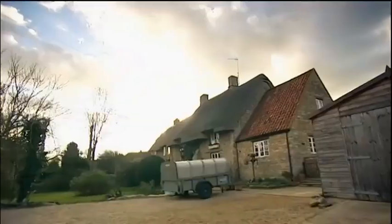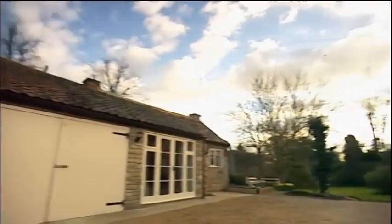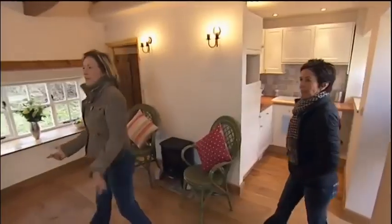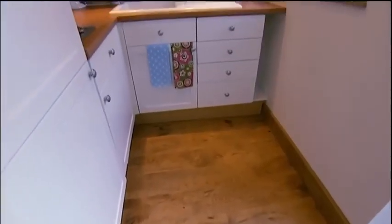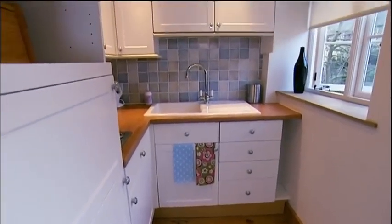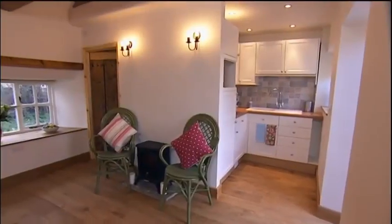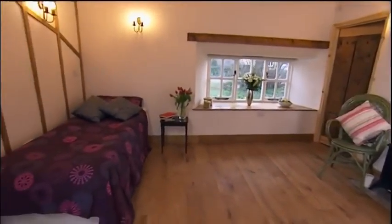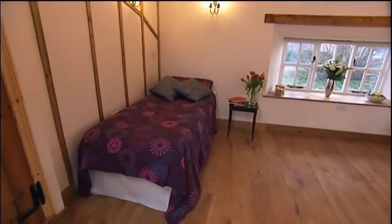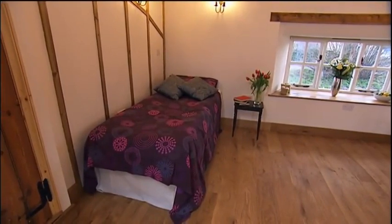There's no cash in there for an annex, but if Jackie and Vaughan spent a bit more, they could significantly up their profit, as the owners of this cottage 35 miles away have done. Right. Turning this one-time garage into a granny flat has added £60,000 to the value of this property. I'm hoping it will help Jackie and Vaughan see the full potential of their own development.